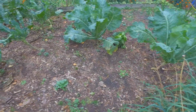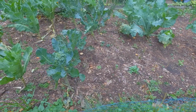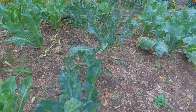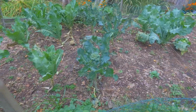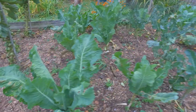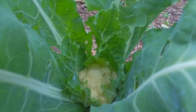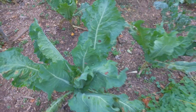My cauliflower and broccoli plants look a little bit better than they used to, but there's still not much going on. There's a broccoli head. There's a couple more. Some of them look better than others. And the same with the cauliflower. But that's the reason I came down this side of the bed, was to show you that at least we're going to get one cauliflower out of this. That one looks pretty nice, although it's small.